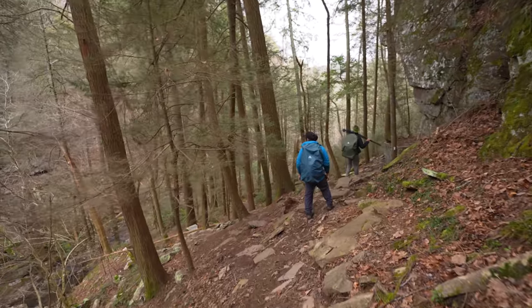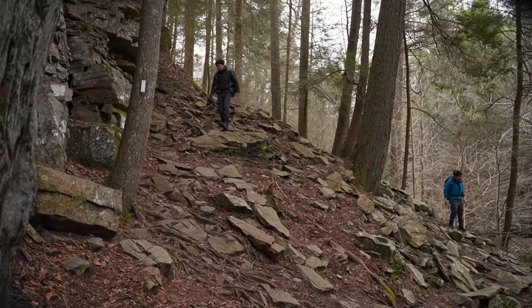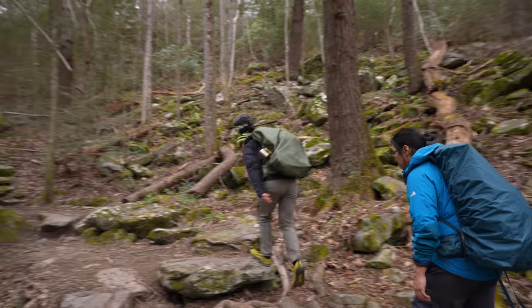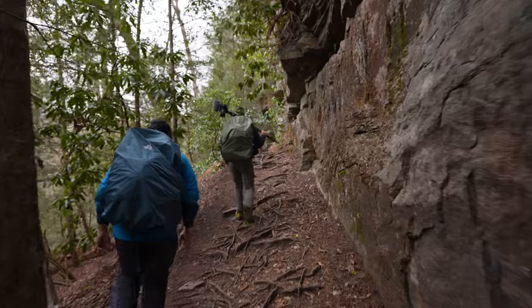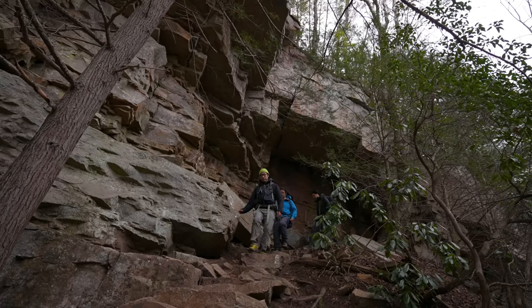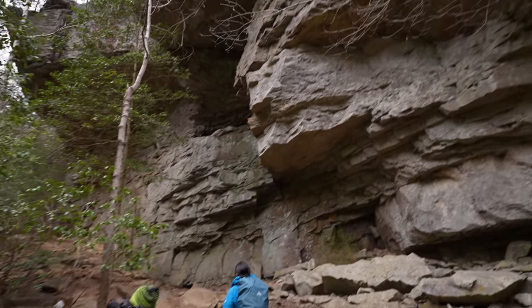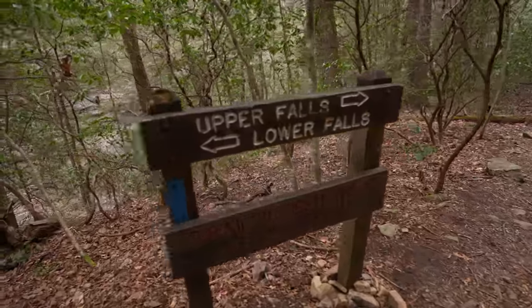Past the falls, the trail took us through patches of eastern hemlock and impressive rocky cliffs that towered high above us. Hear the rushing of the falls echoing off of the cliffs behind us. It definitely sounds huge. That sounds like a lot of water. Here, the trail split to the upper and lower falls, and we decided to check out the lower.